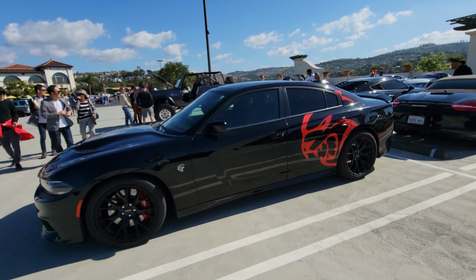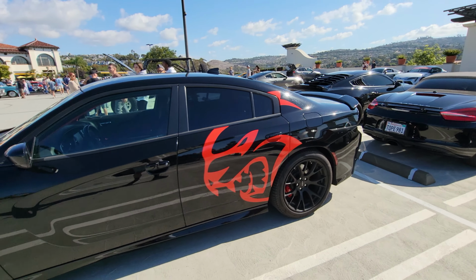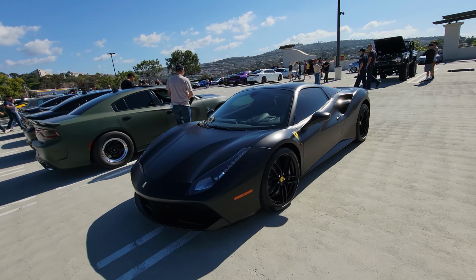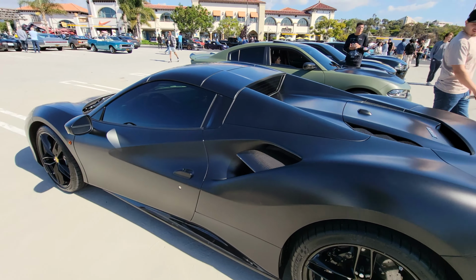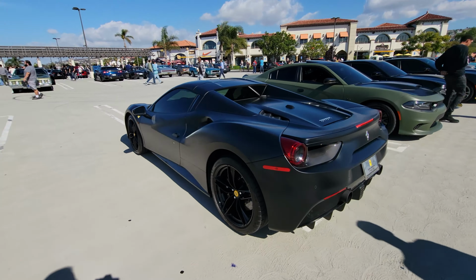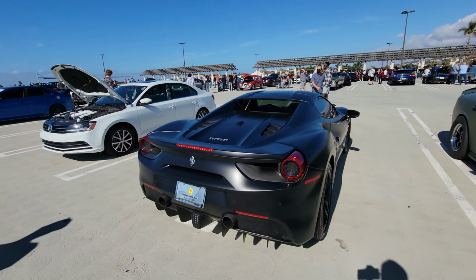SRT Hellcat. Cool Hellcat logo. Not sure why this isn't in Supercar row. Ferrari F8 Spider. My buddy's dad has a Coyote.